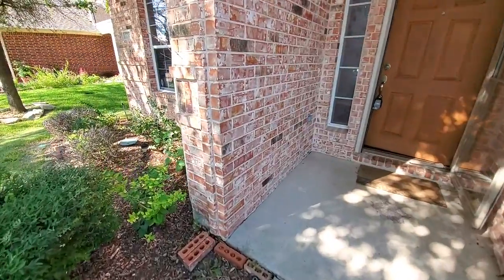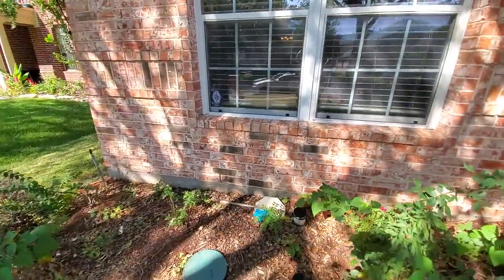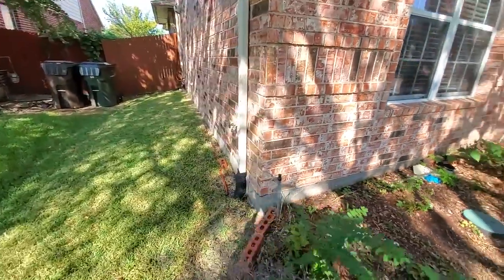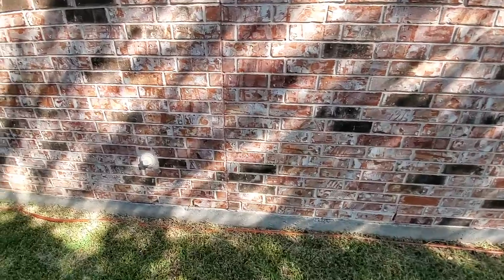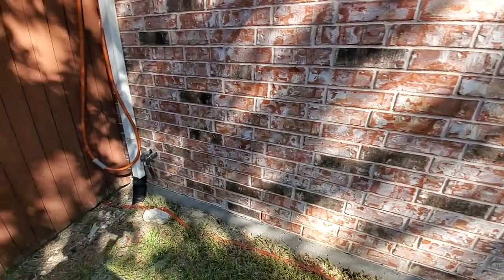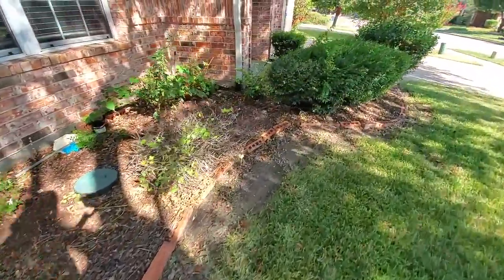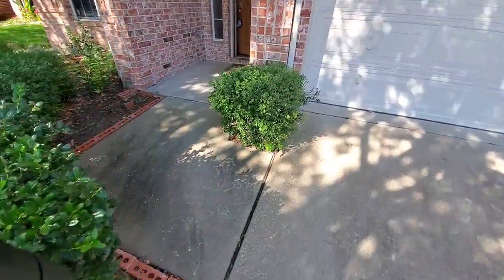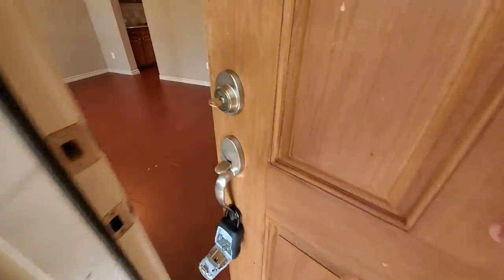Let's look at the foundation. So it looks like the foundation, it's good. Didn't see any sign from the outside. Dead bush. I guess with the last year winter storm, a lot of the vegetation died in North Texas. Well, like I said, mostly all Texas. So let's look at inside.